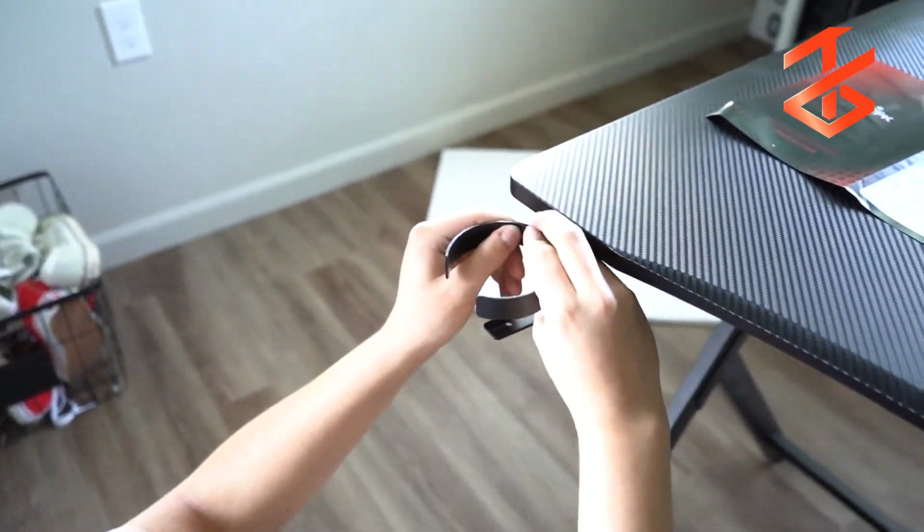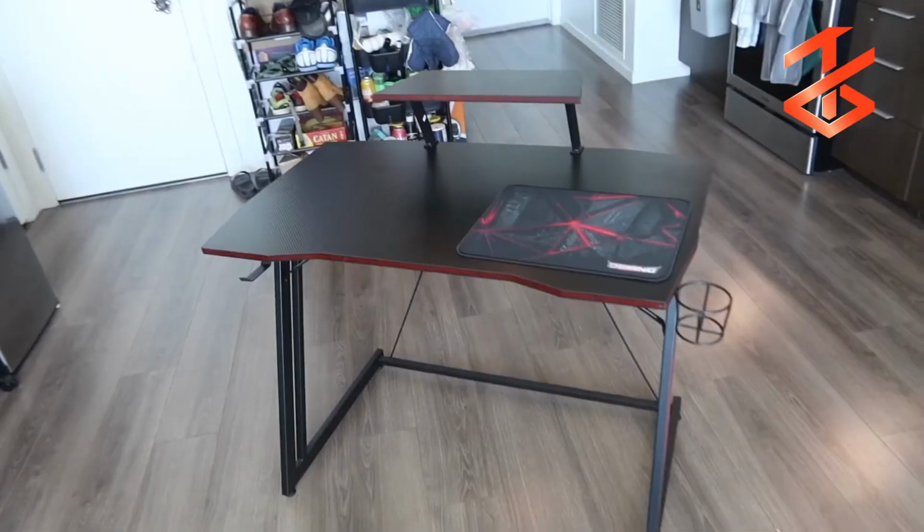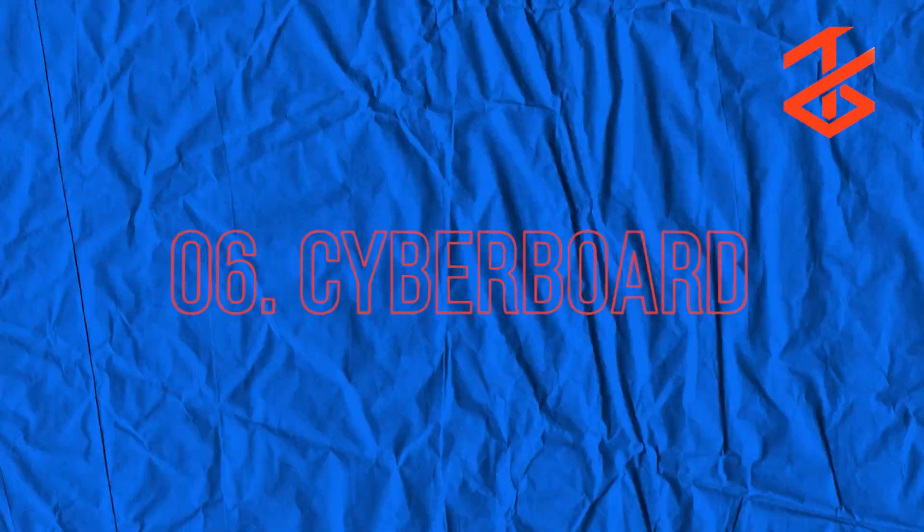And it also comes with a cup holder and a hook for your headphones. You guessed it, anyone, not only gamers, can make good use of this desk. Number 6. Cyberboard.